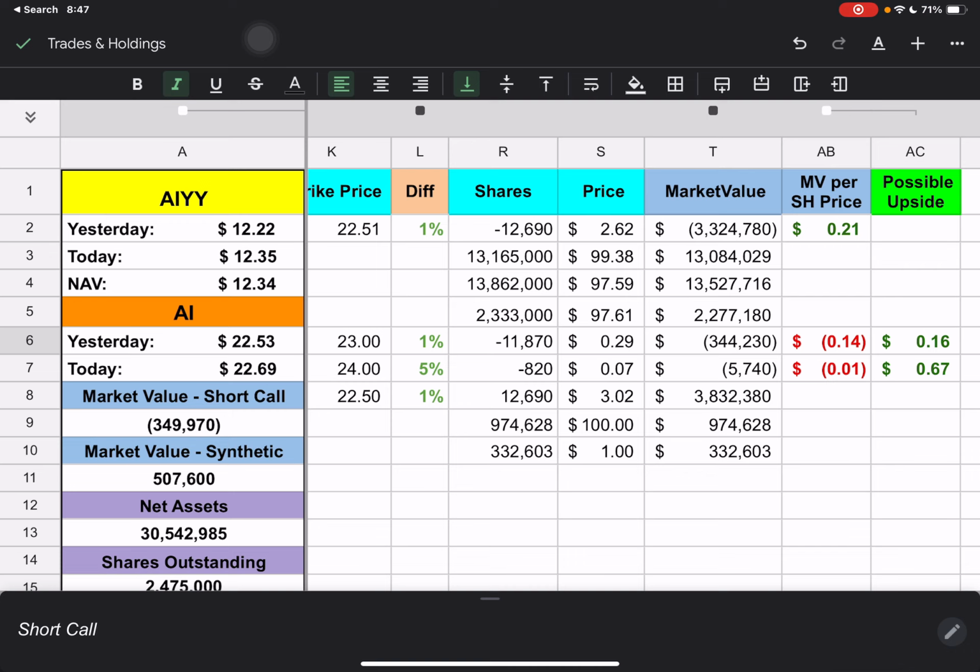I think this higher 14 cents is just because it's so close to the strike price, but it should go down here. Of course, it shows here we have a possible upside. I know that other one says 67 cents, but if we went over the $23 strike price, that one has 12,000 contracts, so then that one would go negative. So it looks like a possibility of 16 cent upside there for that first short call.